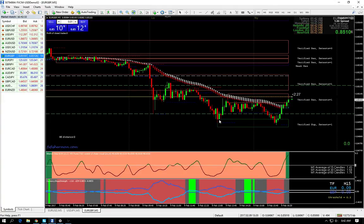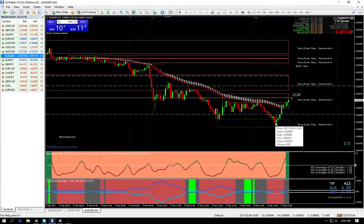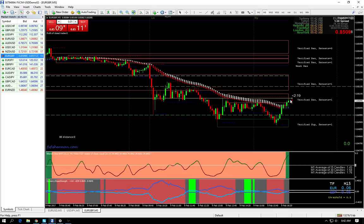This was a close below, and that would have been a possible. Let's see, did we have... Nope, this would have been a pass. It would not have triggered. And then up. Euro JPY.